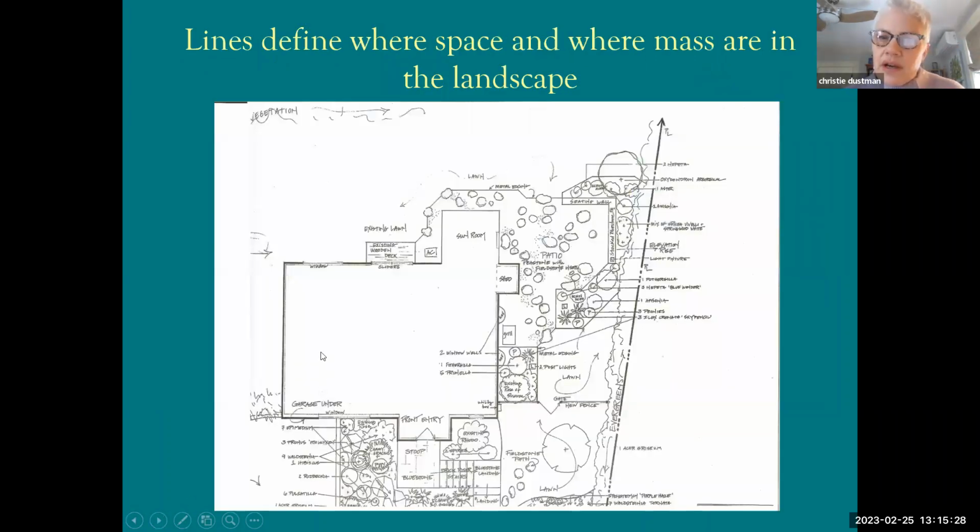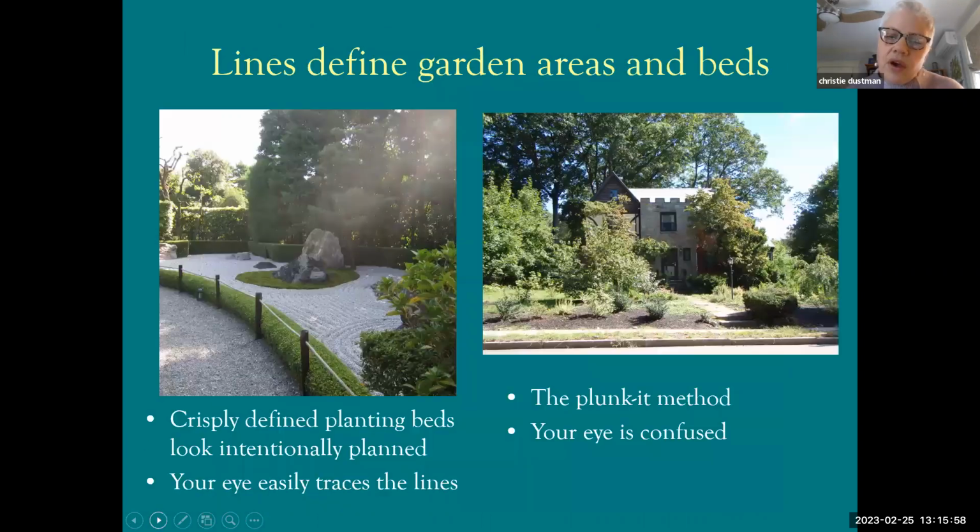And lines define where space and where mass or objects are going in the landscape. So when I'm planning a landscape, how do I communicate my ideas? I'm communicating them by setting down lines on a piece of paper that are showing where things go. So there's a direct relationship between what's on a piece of paper, what's in real life, how I lay things out, where things go. And I want to show kind of this difference here.